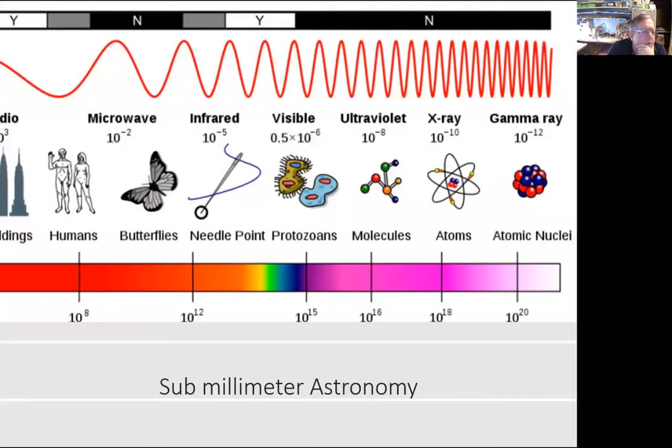Well, for the purpose of this talk, we have to understand a little bit about how they made the measurements that led to the paper. And it's all about using sub-millimeter astronomy. What do I mean by that?